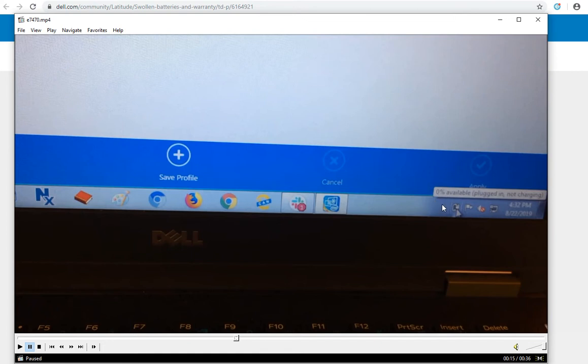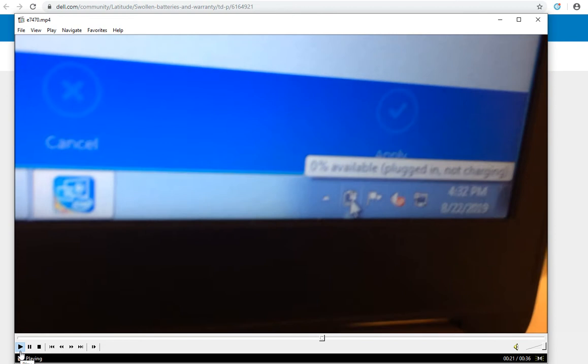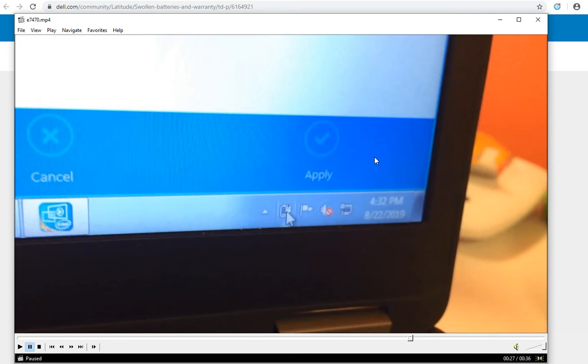So after the battery was replaced, in my case, I noticed that the laptop was just shutting off on its own, and I was a little wary because I'd only used it for 15 minutes off the dock. I removed it from the dock. You can see here it says 0% available, plugged in, not charging. So it would just say that. I tried through the dock or straight through an AC adapter, same issue. And so IT opened it up, replaced it with a different battery, which had a weird smell. Replaced it with a good battery and it still wouldn't charge.